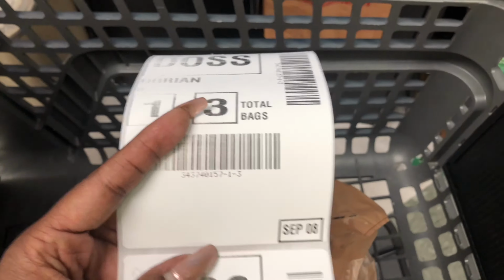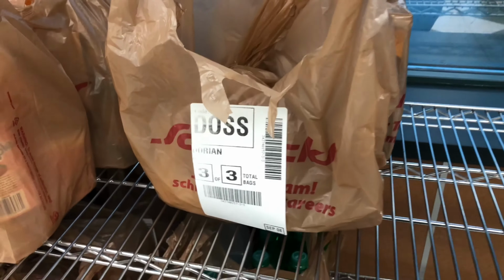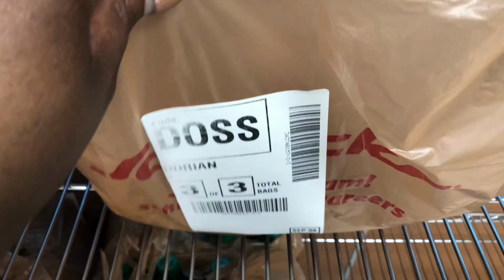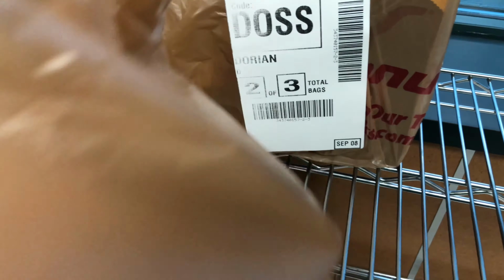So what you basically do is take the label, put it on the bag. I tie my bags in a knot, that way nothing comes out. So here are my first 2 bags. Tied the bags in a knot. Nothing in here was fragile, so I didn't have to put the fragile sticker or stamp. And then there's the other bag.